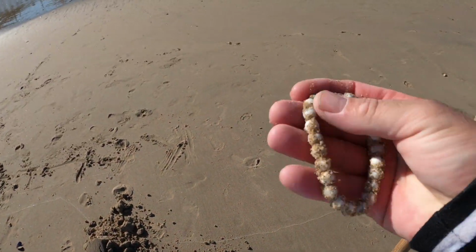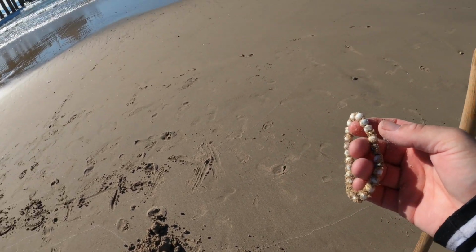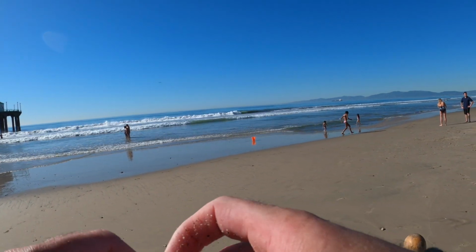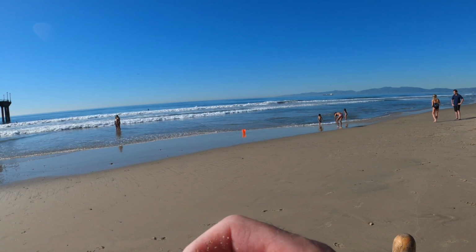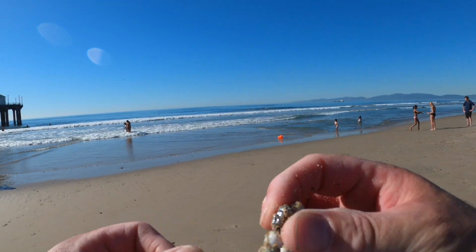There's shells. Bracelet. That's pretty cool. I knew that was a good target, but that was deep. It was just picking up on this part right here. It almost looks silver too.